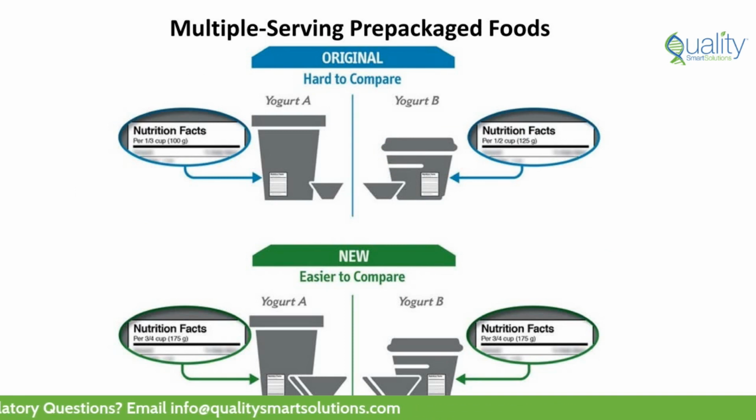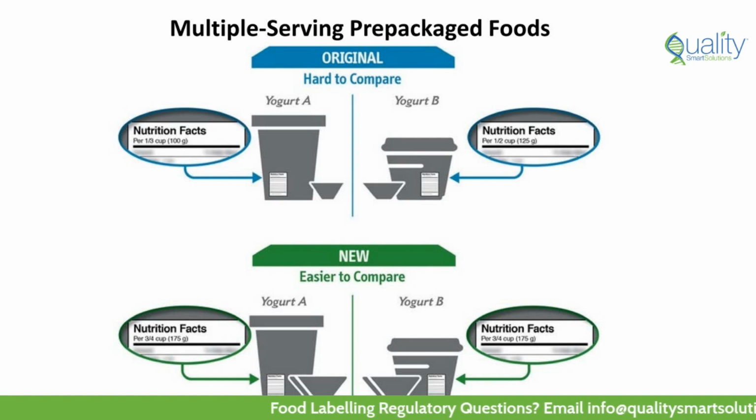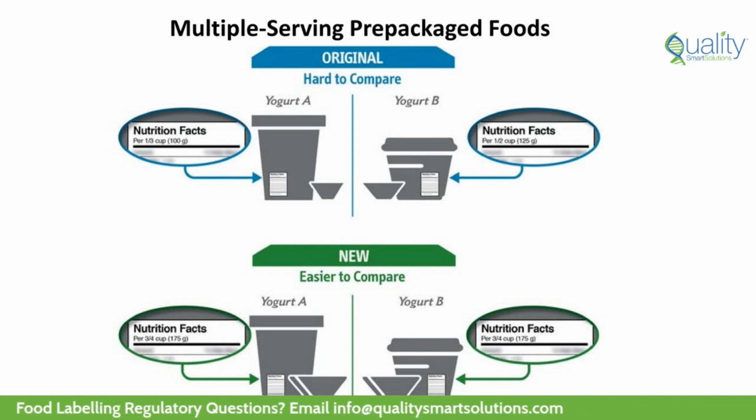On this slide is an example of a multiple serving prepackaged food product. So at the top, you'll see the original regulatory framework. So let's say you have 2 different yogurt products, yogurt A and yogurt B.